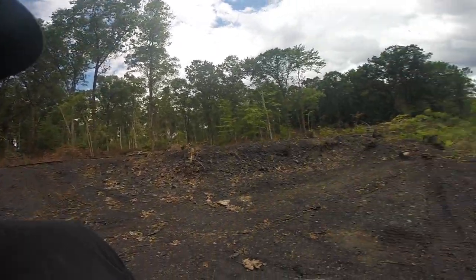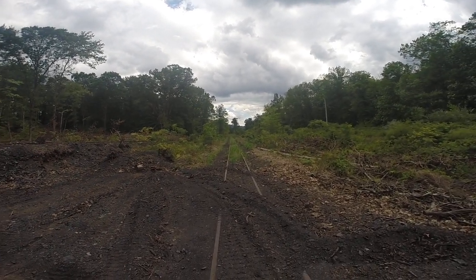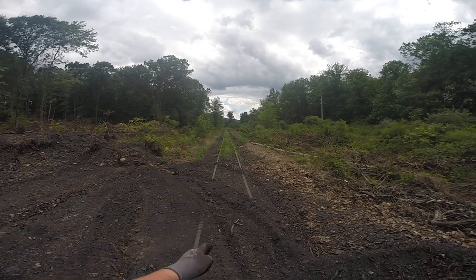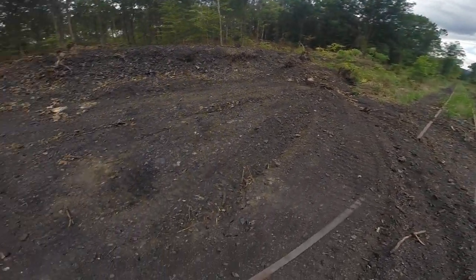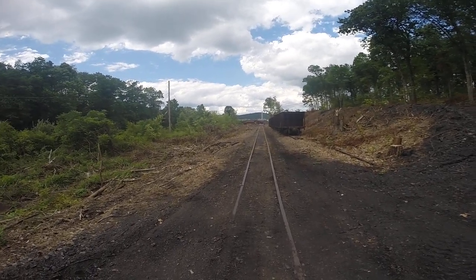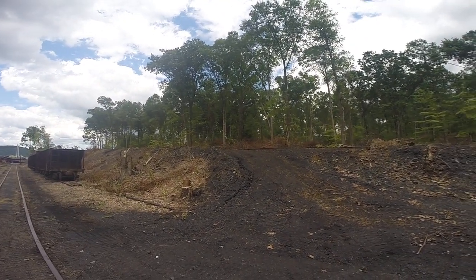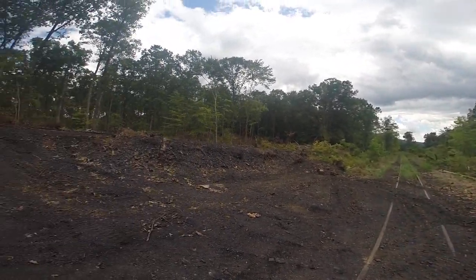Yep. If you look up that way, it goes on for quite a little bit. And it's a little bit out of gauge right here. Need to fix that. But other than that, the line looks absolutely great. I'm very impressed with them. And from this angle, look at that. And there's where the track starts right there. See that? Yeah, that connects up with this.